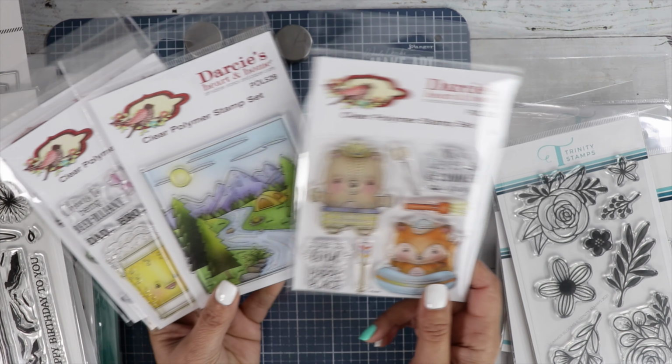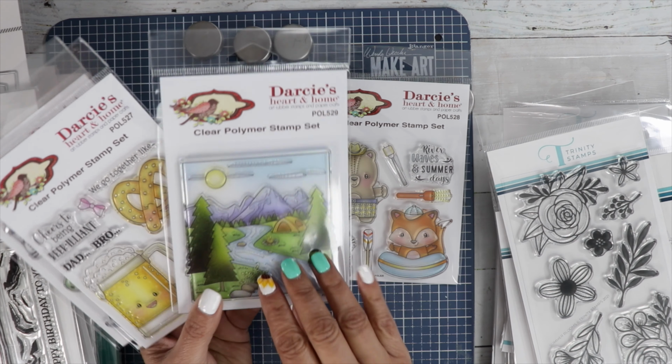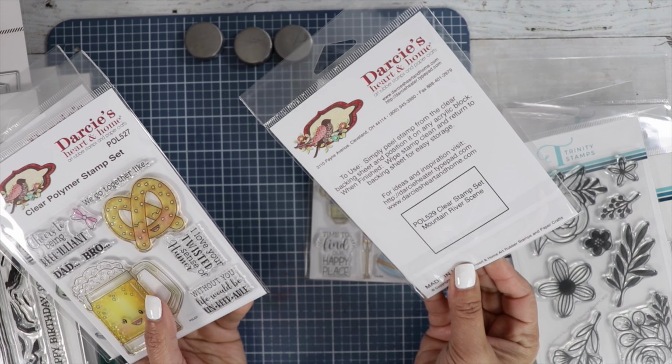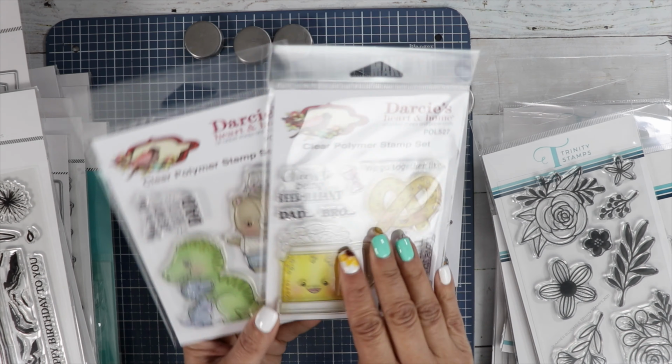Time to find our happy place. So this goes really nicely with the background stamp. And that one's called Mountain River Scene. This one's perfect for Father's Day.